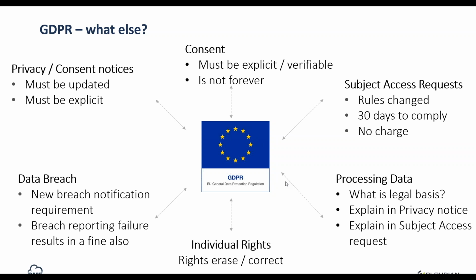If the user wants to leave your service, then they can ask, okay, can you remove the data that you have about me? And it should be done in a way that you cannot use that data again. It has to either be anonymized or completely removed from your systems.